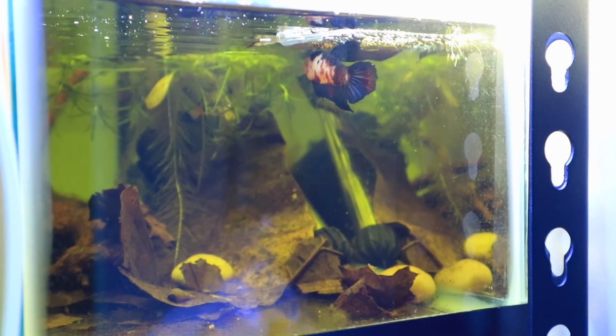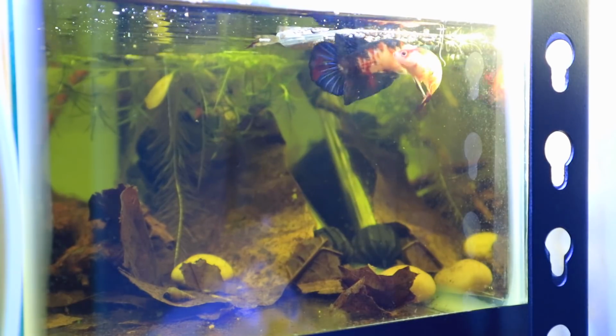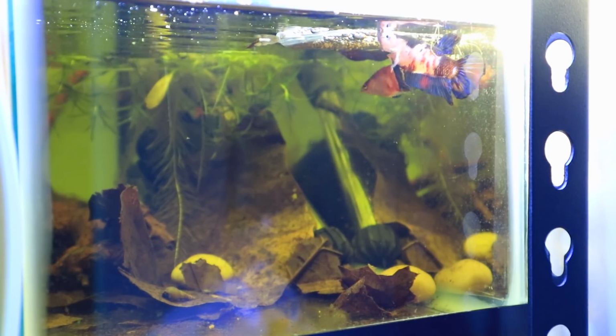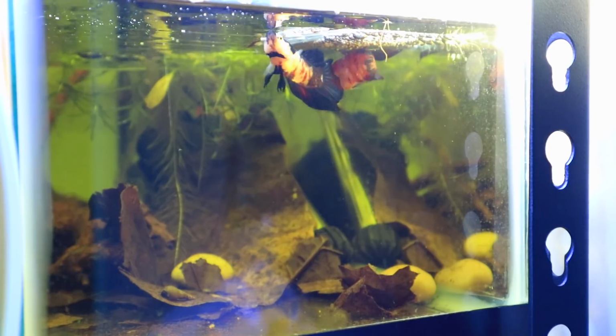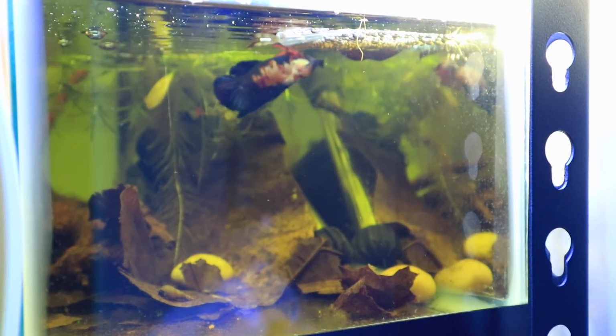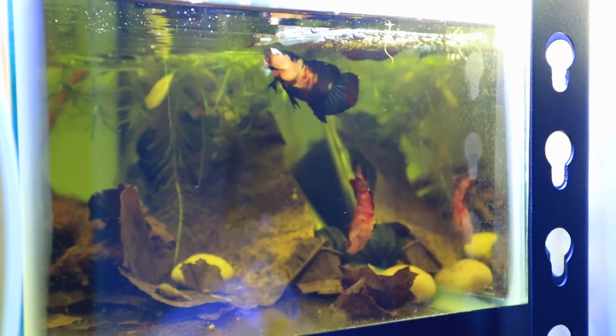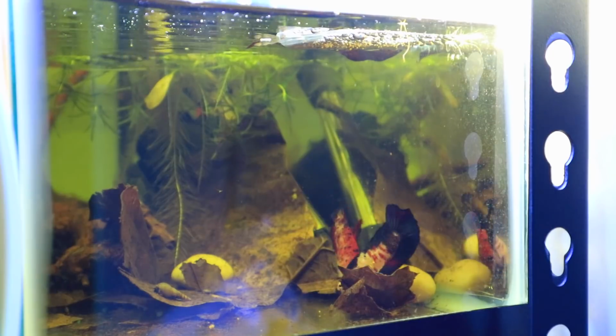This is also why it is usually not recommended to use gravel in your spawning aquarium, because when the eggs fall, they will get stuck in between the gravel and it is very, very difficult to pick them up, and that will usually cause the yield of your spawn to be much smaller, because you will have a smaller amount of eggs that will be able to be safely picked up and put back into the nest.